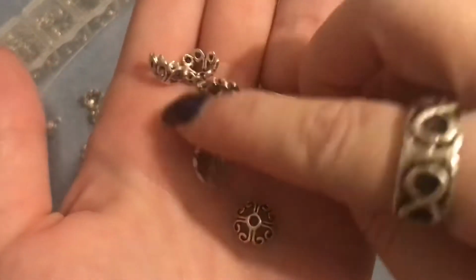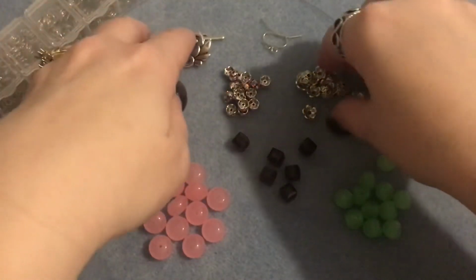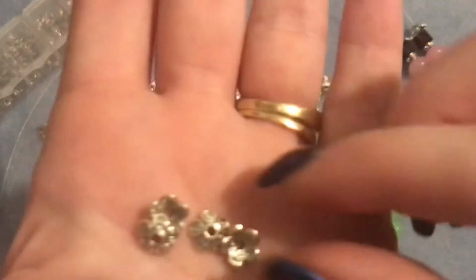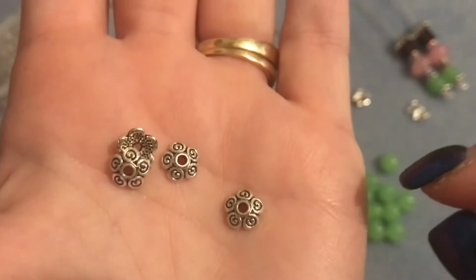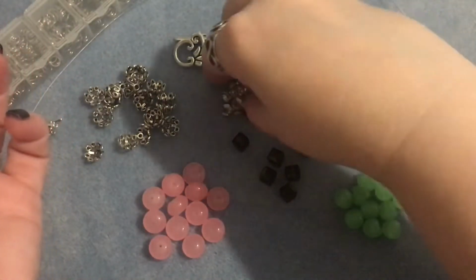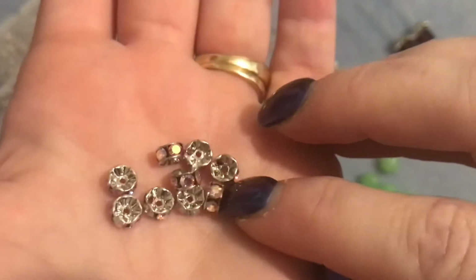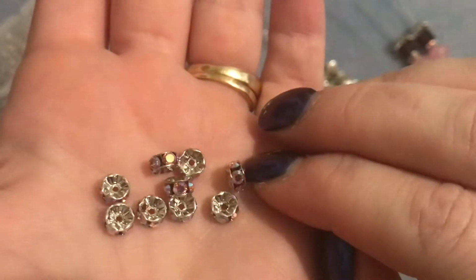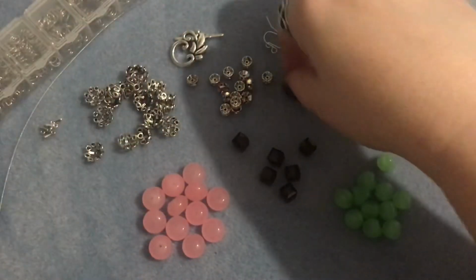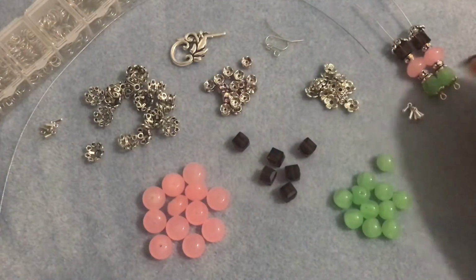I have a couple of different style bead caps that I'm going to be using. This is one of them, and then I have this one as well. They both have a little swirl motif. Kind of reminds me of whipped cream if you are going with the sundae theme. And then I'm going to be using these light pink crystal rondelles. I have a couple of ear wires, a toggle clasp, and some of these little dangles.